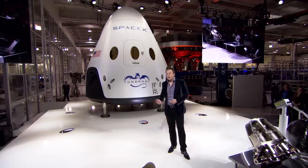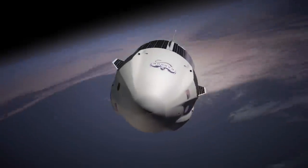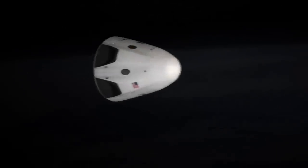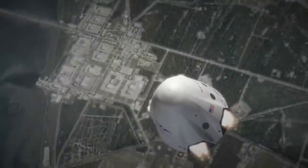Manufactured by SpaceX, the Dragon is a reusable spacecraft capable of carrying up to seven passengers to and from Earth orbit and beyond. Currently, it is the only operational spacecraft capable of returning significant amounts of cargo to Earth.